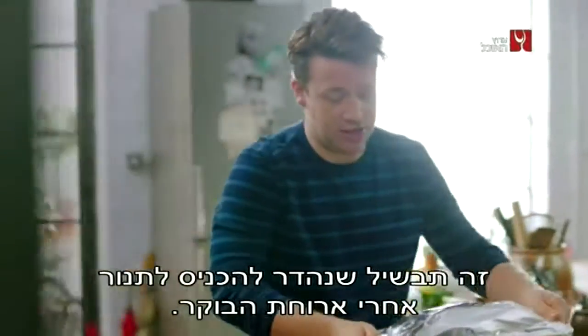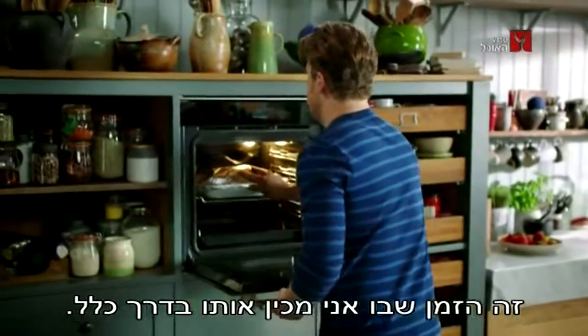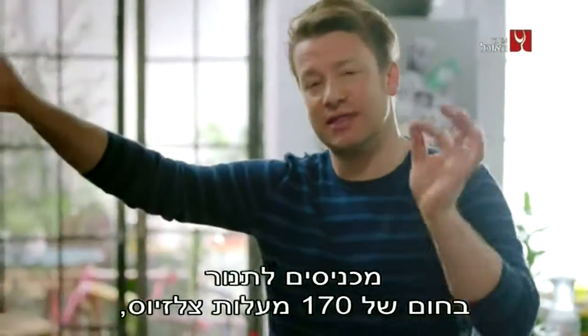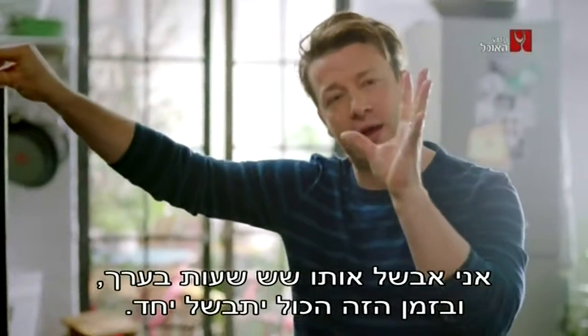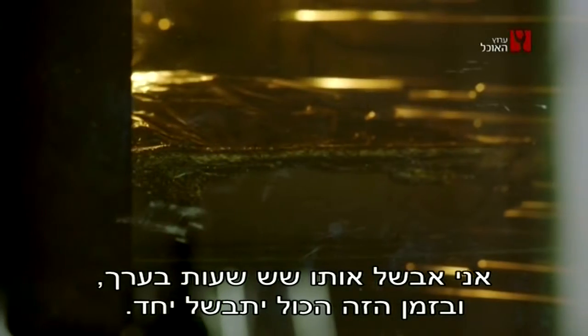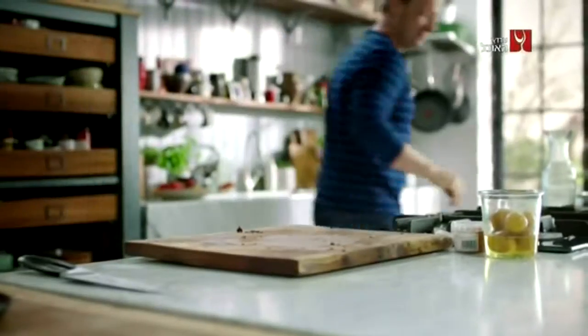So it's a brilliant dish to whack in just after breakfast. That's when I normally do it. And that goes in an oven at 170 degrees Celsius, which is 325 Fahrenheit. I'm going to cook that for about 6 hours. And in that time, everything's just going to cook together. It's all good.